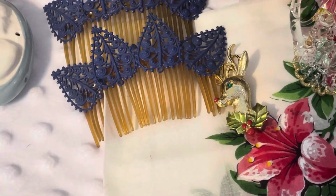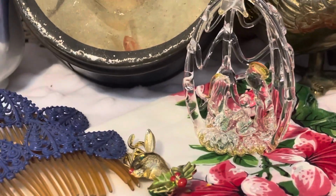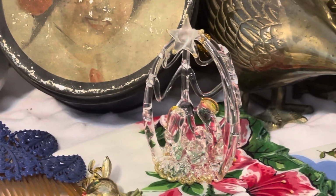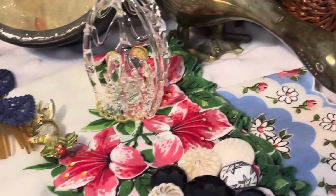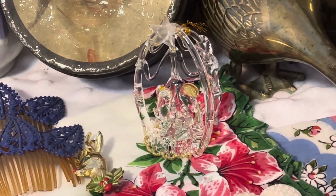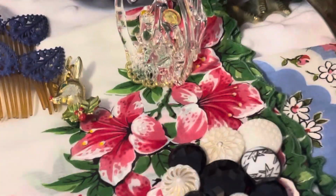I have this little Jerry's reindeer head brooch pin that'll be available. I think it's the only pin I have in this week. And then blown glass nativity ornament. And I do have the original box. I can put that back in. And the box is like a plastic case.